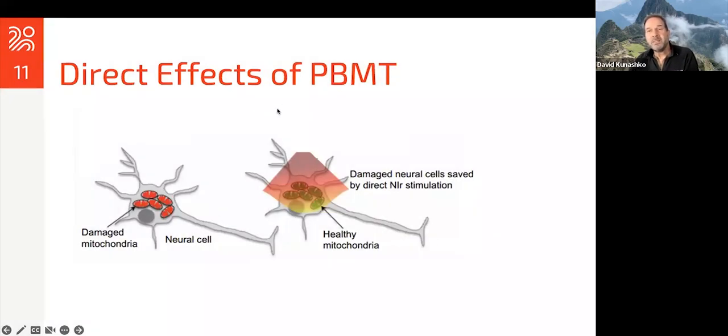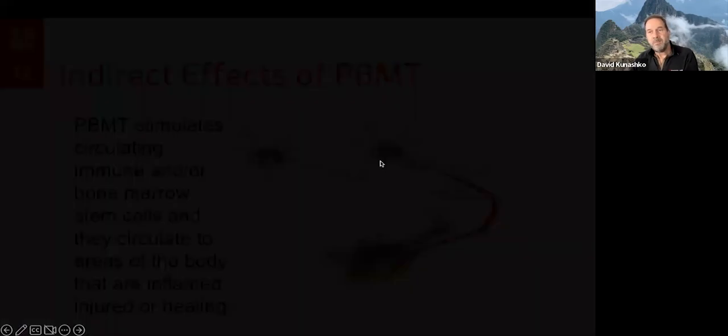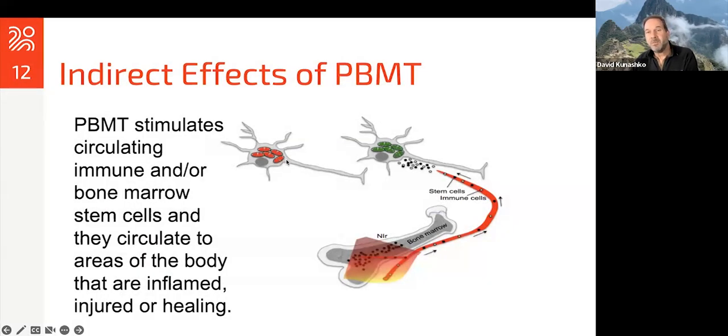Now, there are two effects of light therapy. One is directly on the tissues that are being affected, that are injured or diseased or what have you. That's where the light is absorbing directly into the cell and having an impact. And that's called a direct effect. And it would make sense that when you're treating with light therapy, that's what you're thinking about. But there's also a phenomenon called indirect or remote or systemic effect of photobiomodulation.